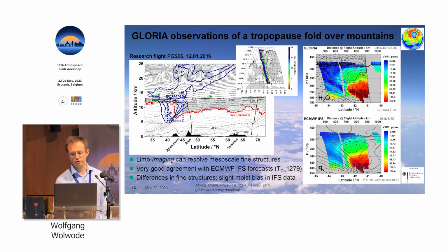This is water vapor retrieved from the Gloria high spectral resolution observations. We can really nicely see how stratospheric air is wrapped around the jet stream and extrudes down into lower stratospheric altitudes. These observations really confirmed the conceptual model of a tropopause fold that was developed by Shapiro and colleagues in the 1980s. We compared these observations with ECMWF IFS data at a high horizontal resolution of approximately 9 kilometers. We can see a nice agreement in the location, in the timing, and in the absolute mixing ratios. But we also see differences in the fine structures, and there's a slight moist bias in the IFS data, which is well known.